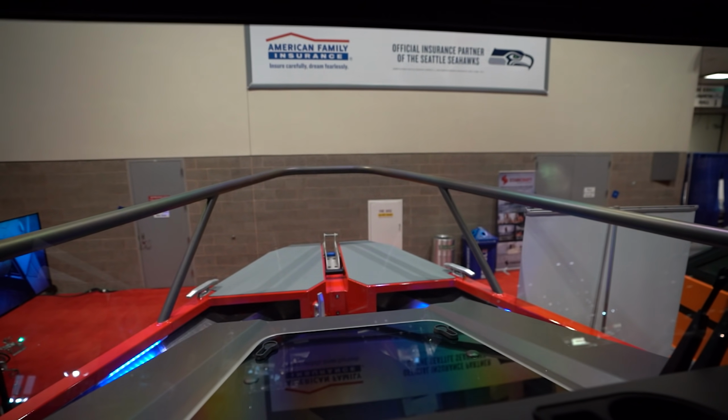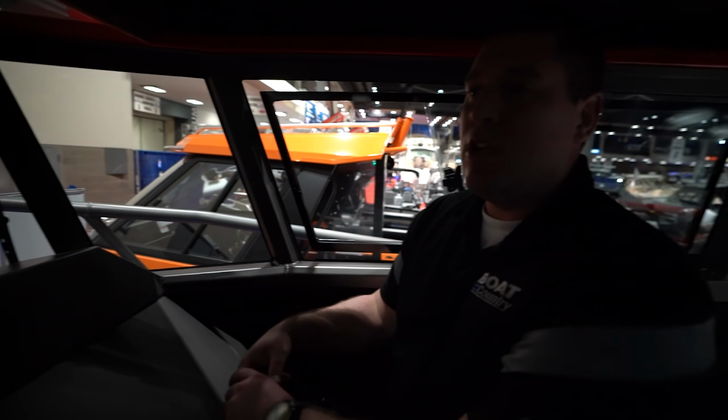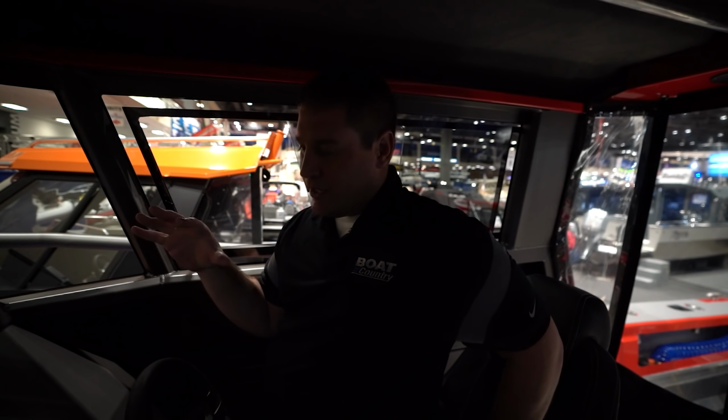So, all right, what are we talking about price point on this 22? Is this 22.5 or 22? 22.5. So with the 250 on a trailer, the way you see it equipped, we're at 88.5. 88.5. Okay, let's go to the back here.